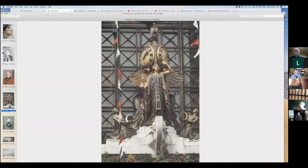Everyone's been to Selfridges, so this proves that you know who Gilbert Bayes is, because if you've been to Selfridges, you've seen this marvelous clock above the entrance, and there are also other elements inside. This is called the Queen of Time, and she's on the prow of a ship, holding a sort of liberty and an olive branch, with the clock behind her. It's quite a marvelous thing, done in the Art Deco style.